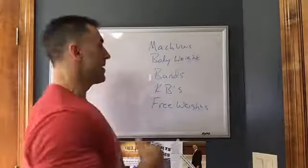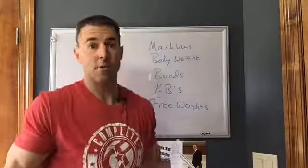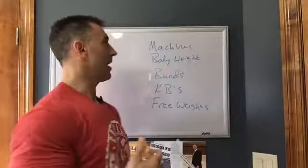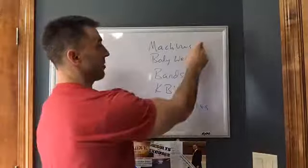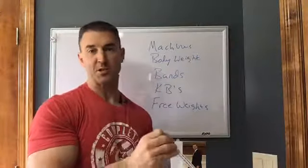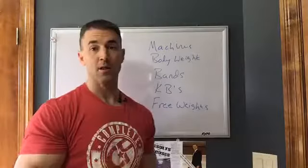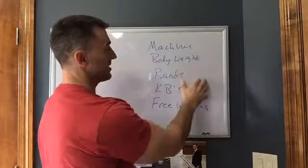Now, here's the thing. Some of these are very easy to utilize, and you're not going to get hurt, basically. So typically using a machine, you're sitting in there, you're in a fixed plane. If you're doing a chest press, you just set the seat at the right height, you press away, and typically it's very safe and somewhat effective. The problem is your body's going to adapt to that movement relatively quickly. Same thing with body weight here. So again, very low risk for injury and so forth, which is awesome. But again, your body's going to adapt.